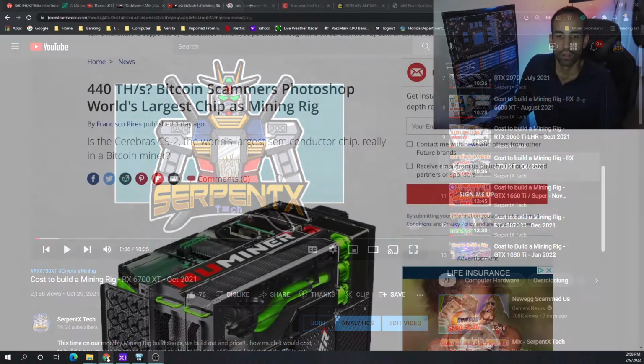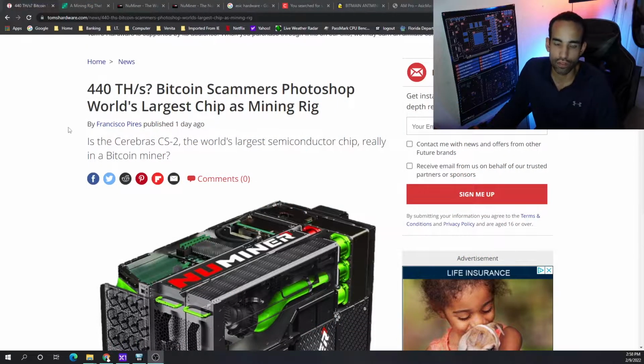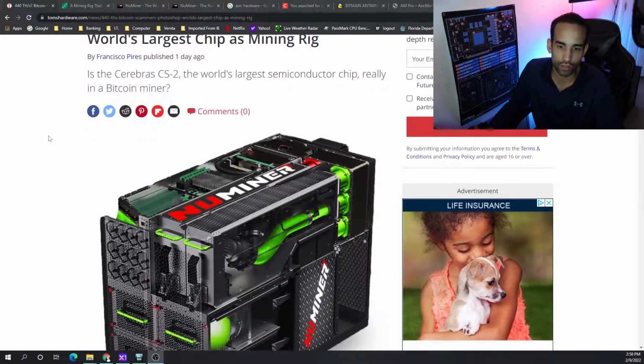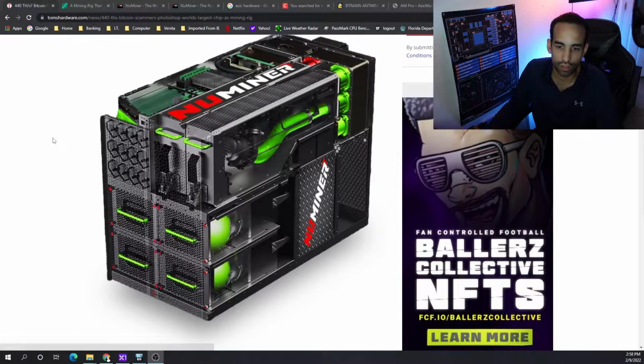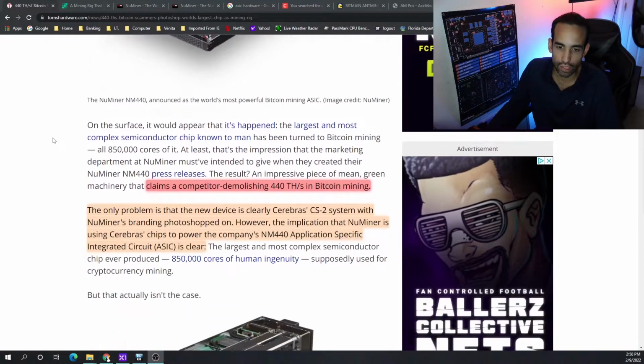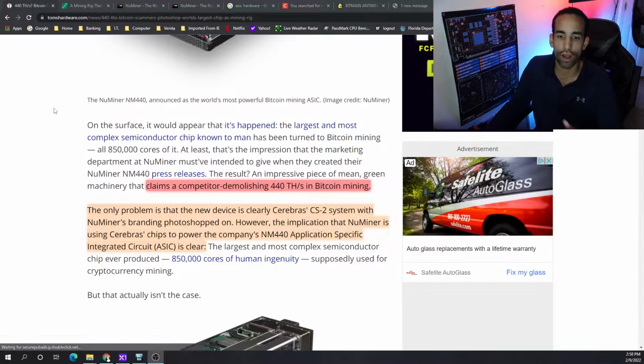All right, so the first thing I want to start off with is this Tom's Hardware article. This picture that you're seeing in front of you is from NuMiner. It's a new ASIC that they're claiming, and it actually claims to provide 440 terahash of Bitcoin mining hash rate. And that's very odd to me because the hash rate is double what we typically see in the market from all the top ASICs.